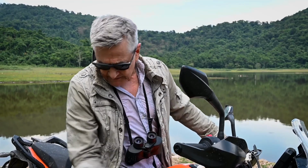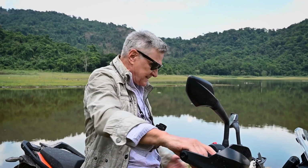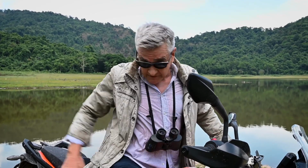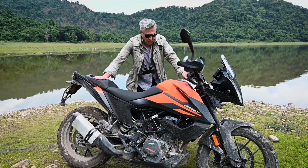This is a big bike, and for me, a newbie, since I've done 125cc, 300cc, 650cc, I still feel like this is really a big bike, an adventure bike. This is 390cc, still feels quite big. So let's have a walk around. All right, what have we got here?